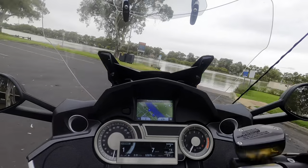You don't have to be rowing this thing up and down through the gears like a lot of smaller capacity bikes. If you just want to have a nice, gentle ride through the hills, it is lovely for a relaxing ride if you don't feel like changing.